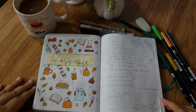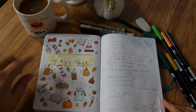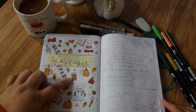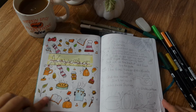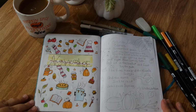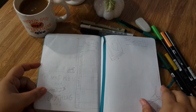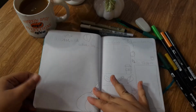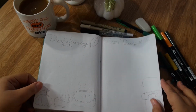So for November's theme, I thought I would just do everything that November means to me. So that's why you see pots of soups and pumpkins and pumpkin pie and coffee and scarves. It's just everything that makes me feel warm and cozy about November. So I thought I would just get the intro page done just to show you the theme that I'm going for. And then I also found this beautiful poem from Pinterest, and I just thought I would share it with you real quick.